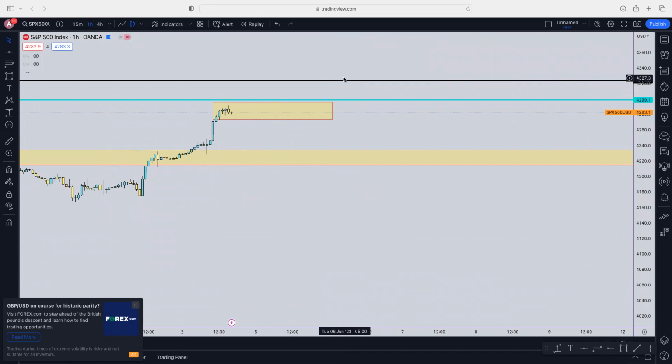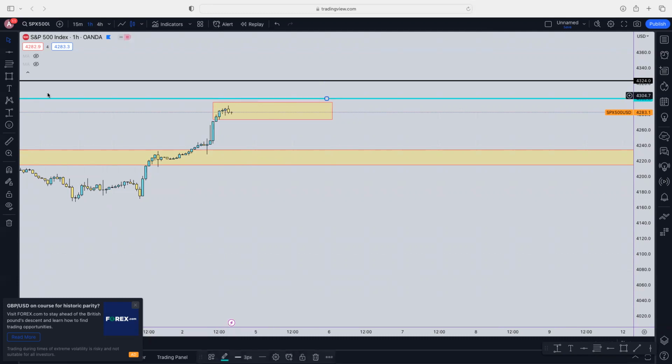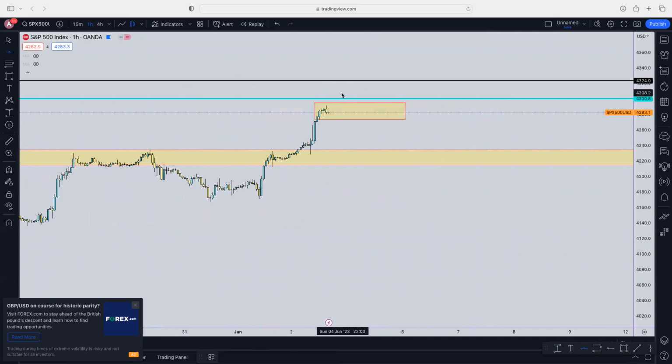All right, so the buy setup I'm going to give y'all. If it breaks out of this zone, I will be looking to buy at the price of 4,300, and then we're going to take that setup back to the top, to the highest level of the zone, like we talked about.